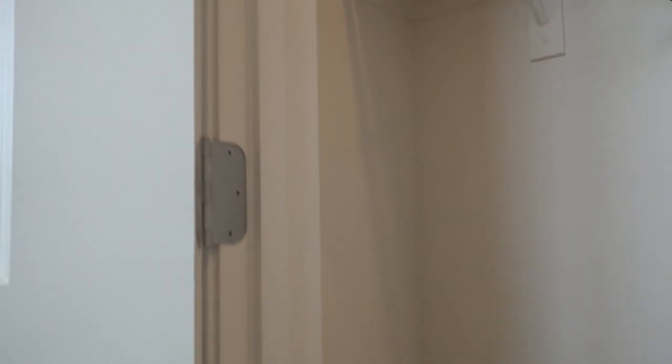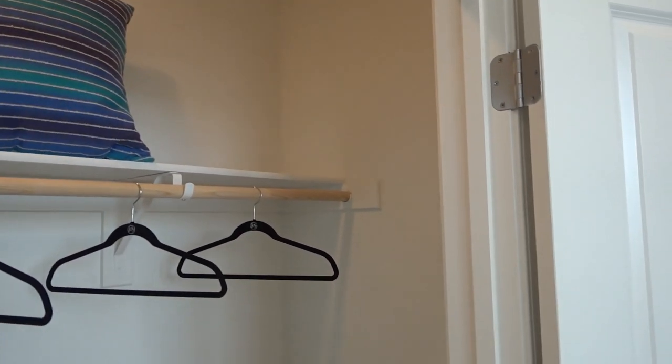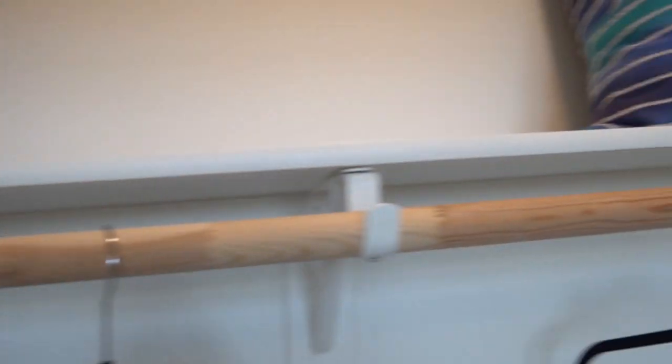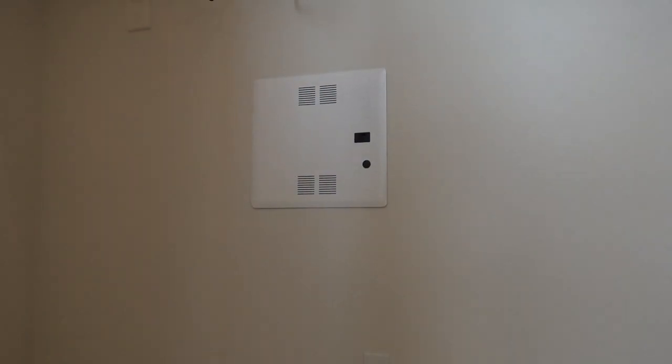So, you know, when you go into a master bedroom, you expect to see a walk-in closet. So this is your walk-in closet. But it's actually just a regular closet that's twice as deep, and maybe a little longer too, but it's really small. Interesting design choices, huh? Yeah.